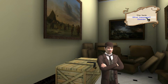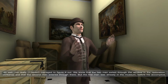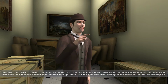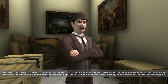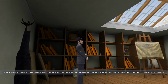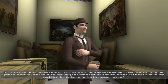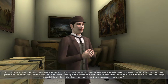Do you have any idea what happened? Well, not really. I haven't managed to figure it out. We know that the two men exited through the window in the restoration workshop, and that the second man entered through there. But the first man was already in the museum, before his accomplice. Yet I had a man in the restoration workshop all yesterday afternoon, and he only left for a minute in order to hear my orders. At no time could the first man have entered through the window. We would have either seen or heard him.